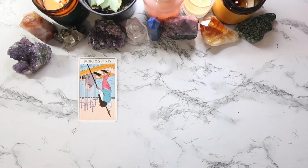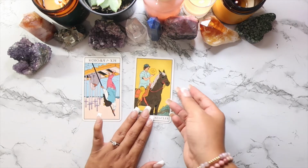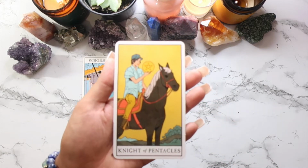Okay, let's get into your next card. So the next card that we have here is the Knight of Pentacles. So let me just bring this up closer.